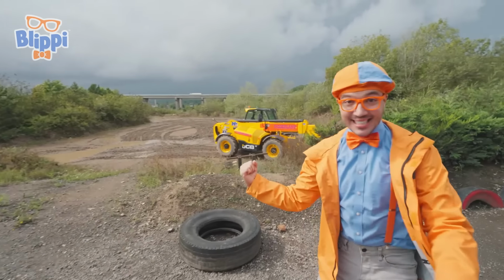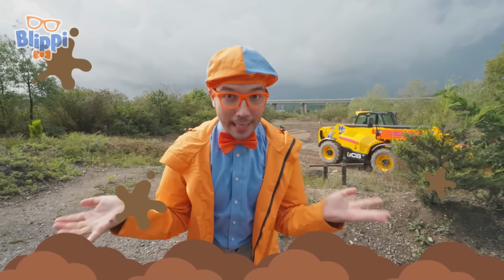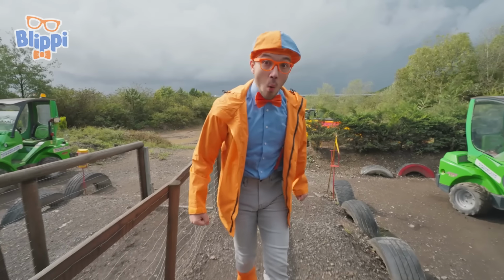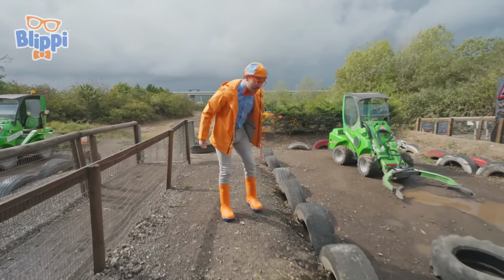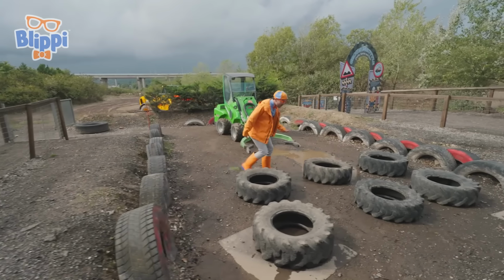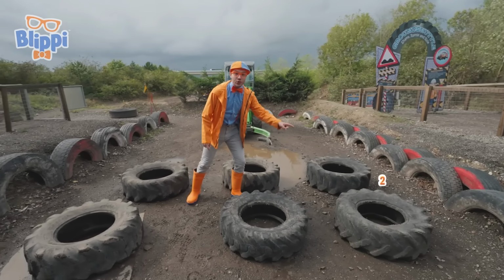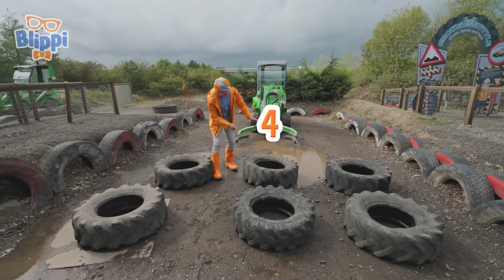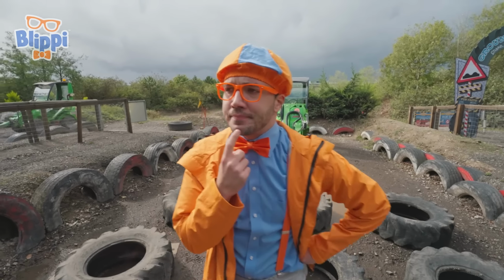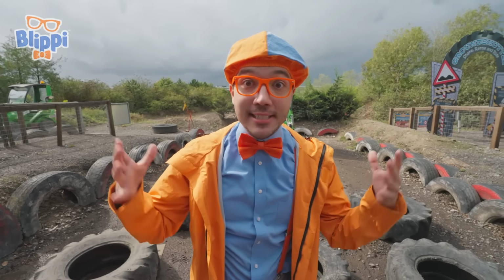This place is awesome. Whoa, check it out. Yeah, it's so muddy and dirty here. I bet this game is definitely gonna be messy. Whoa, and look at what it is. They're giant tires. Woo! Whoa, look at all the tires here. It looks like there are 1, 2, 3, 4, 5, 6. 6 tires.